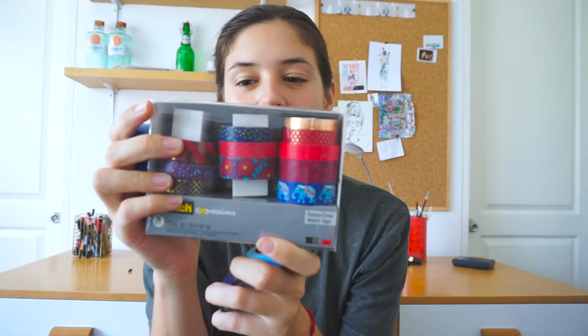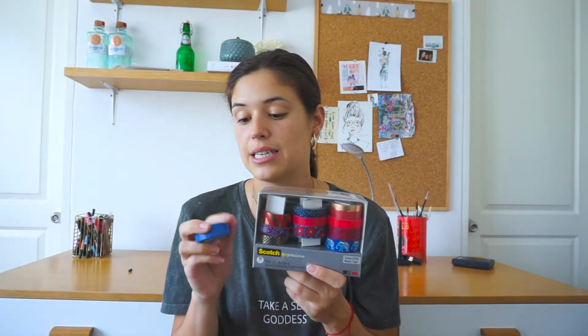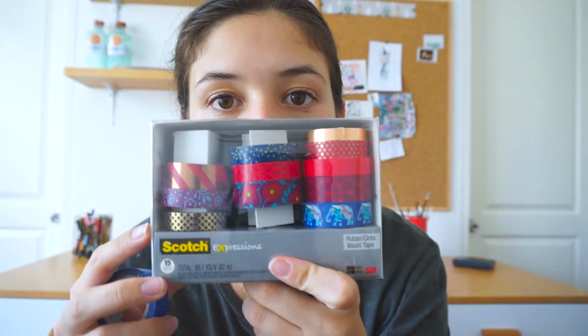So yeah, what I got in Target is this washi tape set by Scotch. I never had bought washi tape before. This was the first time ever I bought washi tape. And also this pack, which is really nice, with a gold, navy and red theme, which I really liked. I love the pattern. I've been using them quite a lot in my bullet journal, and so far they're working out great. So yeah, this Scotch washi tape set, super nice. In love with washi tape.